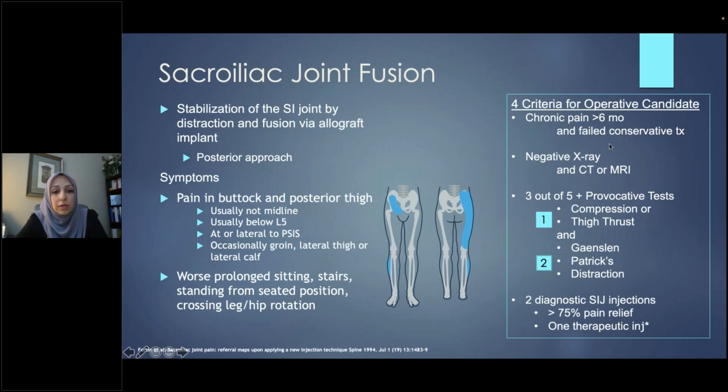But more so, I think the key symptoms that when I talk to a patient are, it hurts when I sit for long periods. It hurts when I try to get up and stand from a sitting position. Typically any rotational, especially external rotational hip movements can also aggravate the pain. And so these patients usually can benefit from an SI joint injection if that's been beneficial for the patient and they continue to have persisting pain or those injections just don't last.